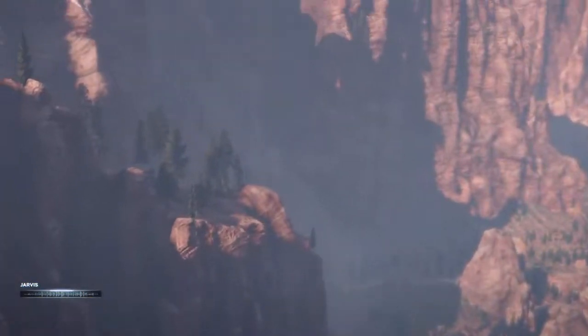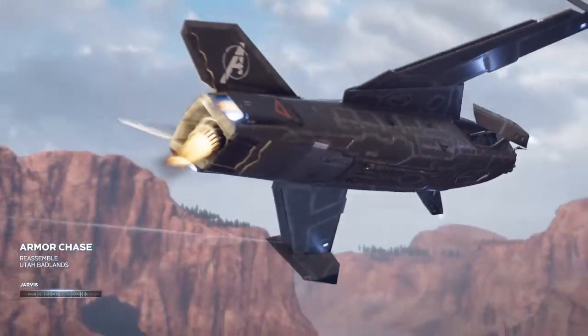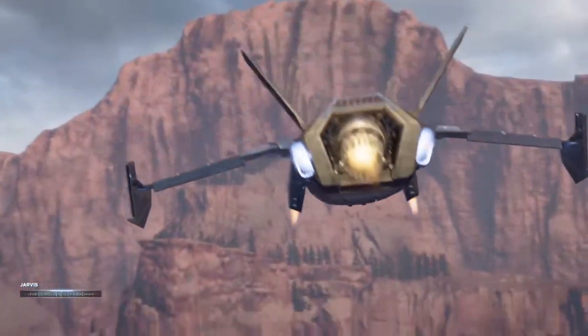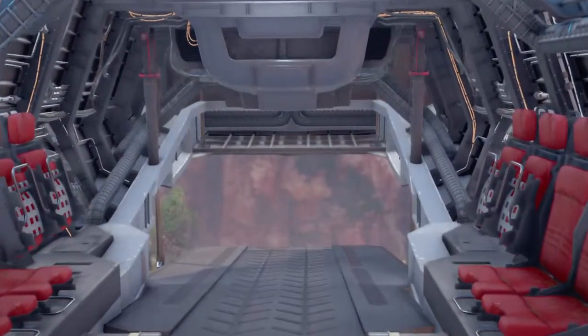I'll upload the dropship's last known location to your HUD. The canyon walls prevent me from fully confirming the intel. I suggest you work quickly. Well, not exactly rocking a state-of-the-art suit, but it should get me there in one piece. Two, max.